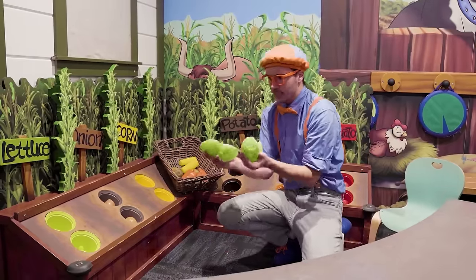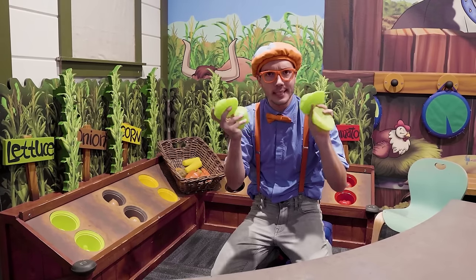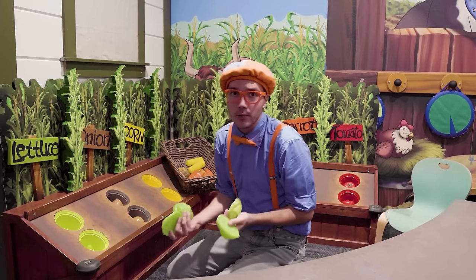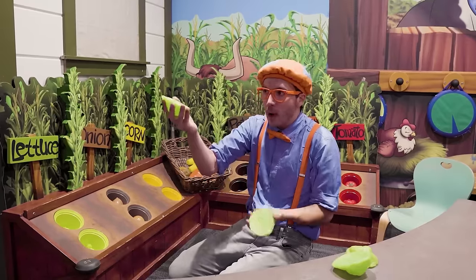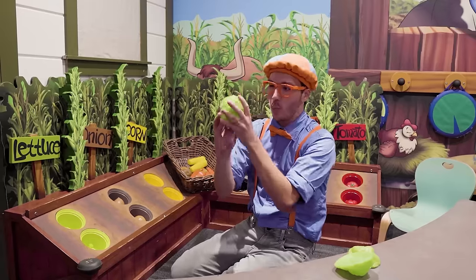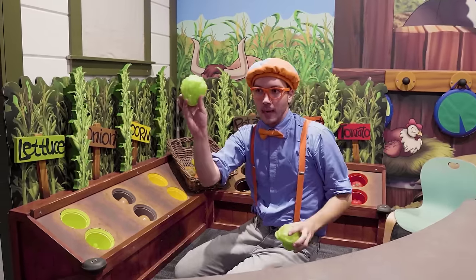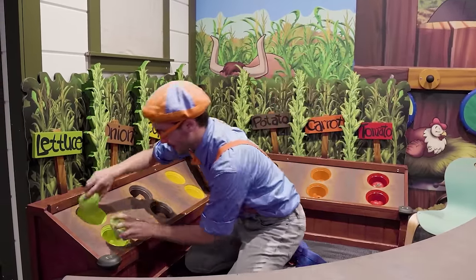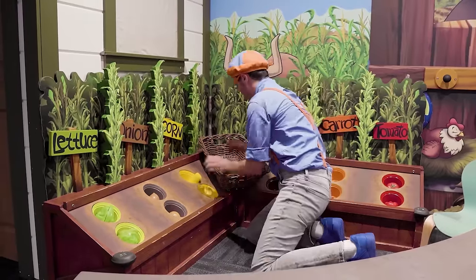Whoa, what about this? Wow, there's a lot of things here. Wait a minute. Where should we put this lettuce? It says lettuce here, but there are four parts and only two holes. Wait a minute, these are halves. So, if you take one half and another half, and you put them together, you get one whole. One whole head of lettuce. And we have two over here, so one half and one half, one half and one half, two whole heads of lettuce. We'll put them in the holes. One, two. And we have two heads of corn.